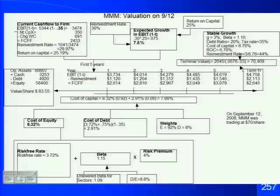See this page? Oh, I don't know why I had a blank page in there. Do you have a blank page in yours as well? Good. That's for notes. That's what I intended it for.